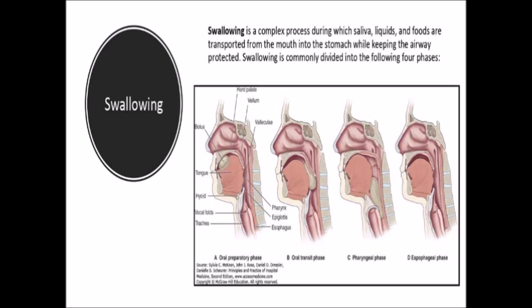Swallowing is the physiological act of taking food into the mouth, being able to process it properly and get it down into the gut. We usually divide that into 4 stages: preparatory, which is where we're chewing and trying to move food around in our mouth, the oral transit phase, moving food through the mouth, swallowing, protecting the airway through the throat, and then into the esophagus. So that's the difference between feeding and swallowing.